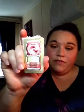This is L'Oreal, I believe, also. And it's the Age Perfect Cell Renewal Rosy Tone Cream. Love this stuff. It smells so good. The texture of it is like a cream, but once you put it on your face, it's so silky and soft. I love it. I would buy that too. I like those kinds of creams that are like a cream, but once you put it on, it feels like velvet. I love it.